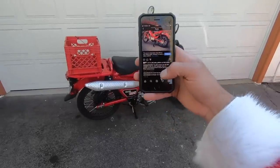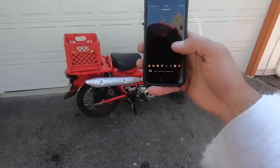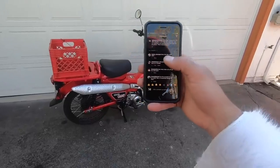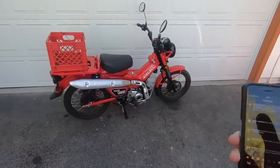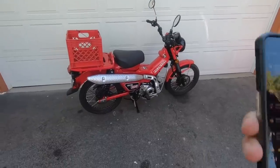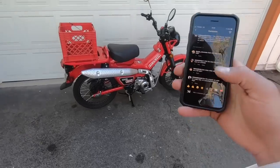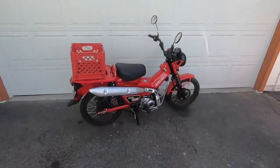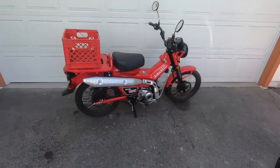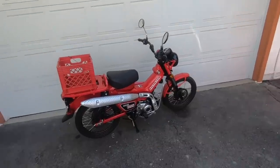All right, guys, let's do some quick Q&A on the Trail 125. Does this bike need ABS? We didn't talk about it, but this motorcycle has front ABS, one channel front ABS, no rear ABS, so you can slide the back of the bike. It doesn't need ABS. In my opinion, no motorcycle needs ABS. You need to learn how to use the brakes properly. And once you do that, no bike needs ABS.